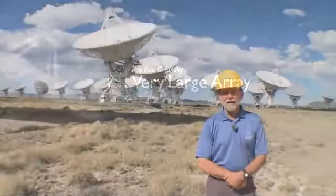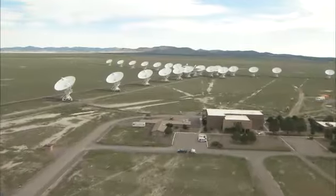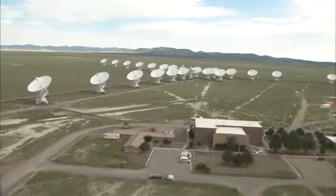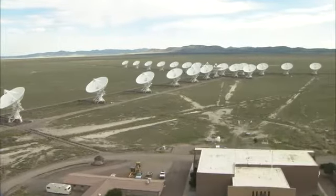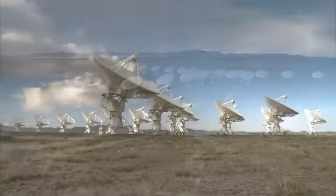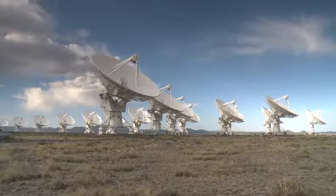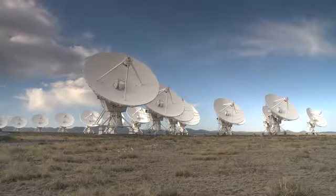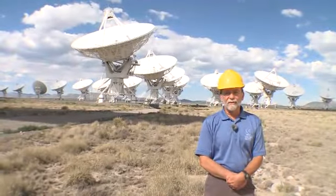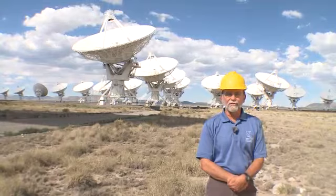I'm standing on a high, dry, former lake bed in southwestern New Mexico at an elevation of 7,000 feet. This high, flat, and dry location is ideal for a large-scale interferometer array. So behind me you'll see a number of the 27 antennas that comprise the Very Large Array.